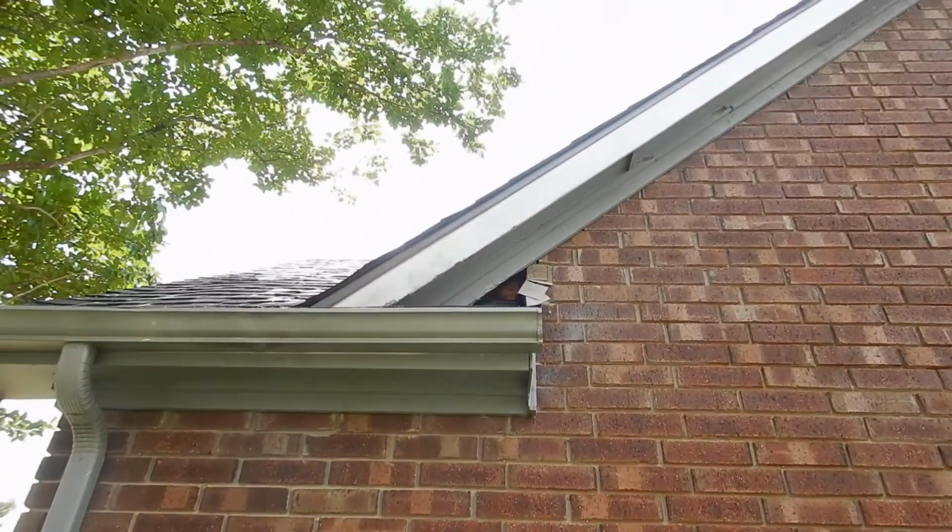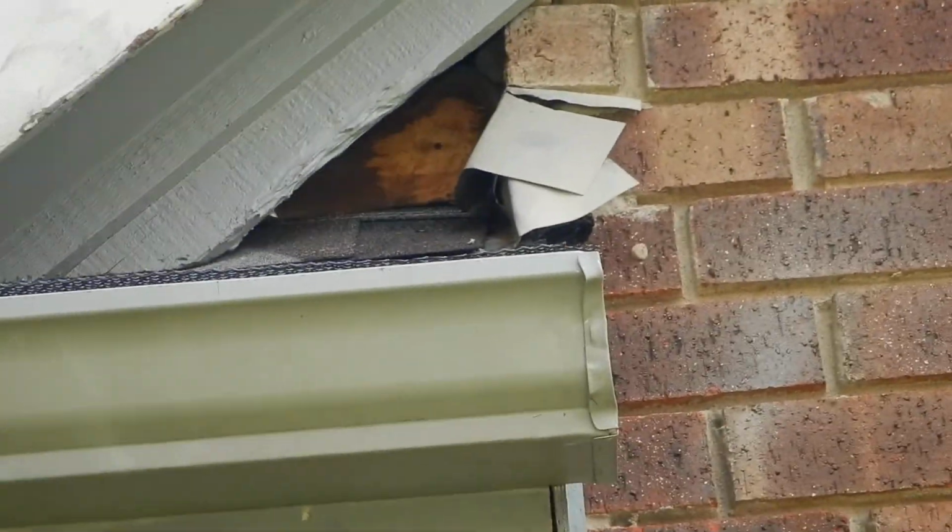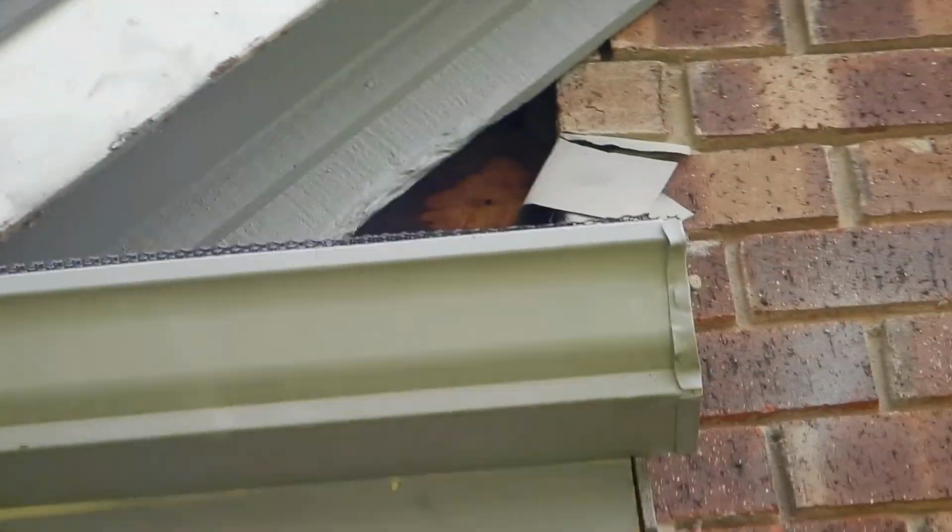Kind of got like a hole up there. Somebody's boarded that up where a little squirrel got in or something. Is that what's going on? What's in there? See if I can put my flashlight on there. See in there? See up in there? Is this wood or something? Okay.